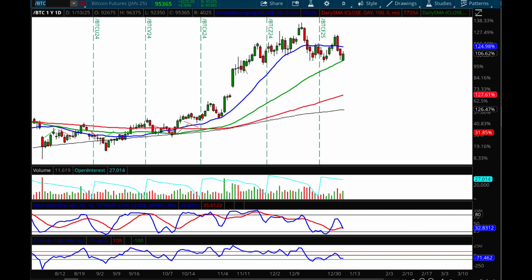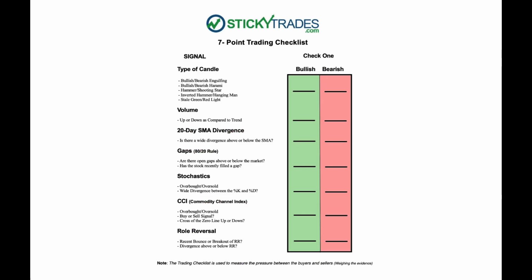But the charts are our guide. That is what we're using. And remember, I use the 7-point trading checklist. I've developed this for all of our members. And it's fairly simple once you get to know what the signals are. Basically, we measure the buy pressure versus the sell pressure in the market. So for instance, if I just showed you a bearish engulfing candle, which is one that we have highlighted here, a bearish engulfing candle would put us with a check mark on the bearish side.